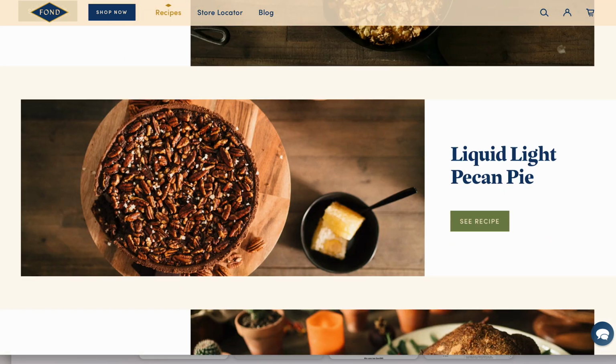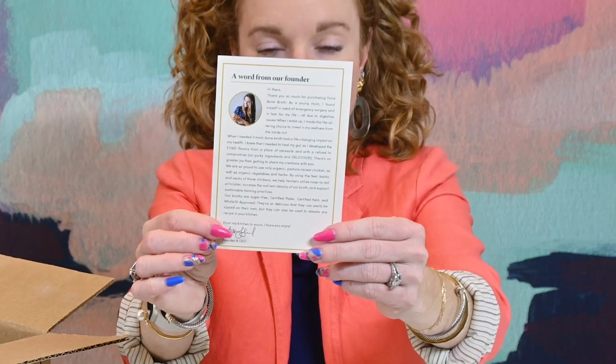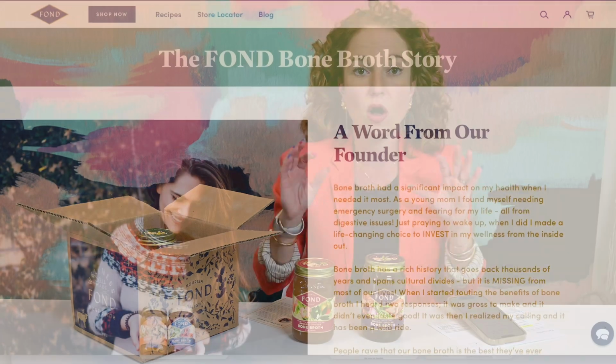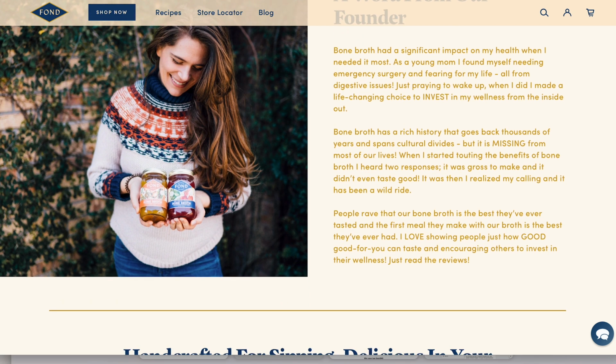And this literally stemmed from the owner. The owner found herself, and where's that thing? She puts all of this in the box for you guys to be able to check out. And it's just a little information about where this came from. But she found herself in emergency surgery, feeling awful, and all of it was due to digestive issues. So she created clean eating options.